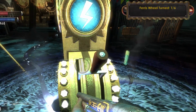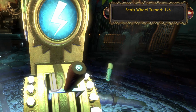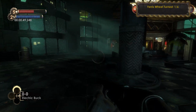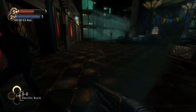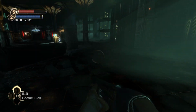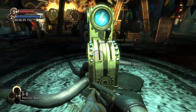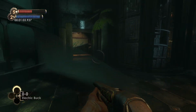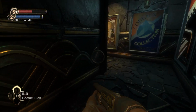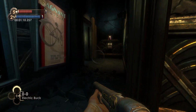You'll need to do this 6 times in total to rescue the little sister, so we'll have to get a little creative with it. So come over to this left side and we'll draw this slicer over to the control area and allow him to hit us. This is going to cause our static discharge to go off, and you can activate the controls a second time with that. We can then turn around and run towards the gents' bathroom area, and we'll find this slicer to draw over to the wheel controls as well.